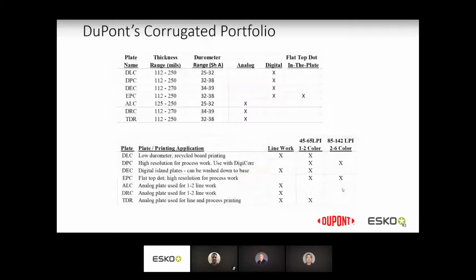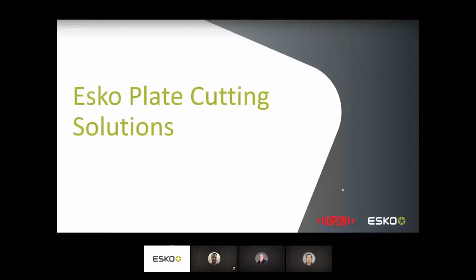The next slide. So basically, to summarize, DuPont has the most complete product portfolio in the market today, to meet every corrugated printing demand, from the 1 to 2 color simple designs to the complex multicolor high-end graphics. And you can see that I didn't cover every plate we have, but I covered the most recent ones. So with that, Roy, I'll turn it back over to you. All right, awesome, Bob. Thank you.